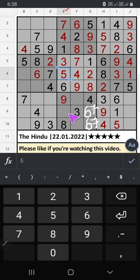Column E, only one number is remaining. 2. 2 is confirmed here. Column F, only 2 numbers are remaining. 1 and 5. 10th row we have 5. So 5 can't come in this cell. 5 is confirmed here. Then 1 is here. Seventh row, only 2 numbers are remaining. 1 and 3. We'll confirm later.